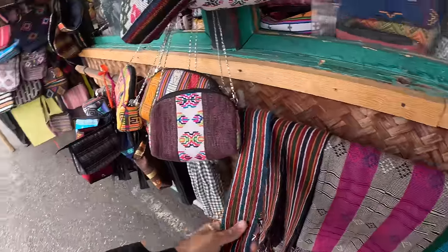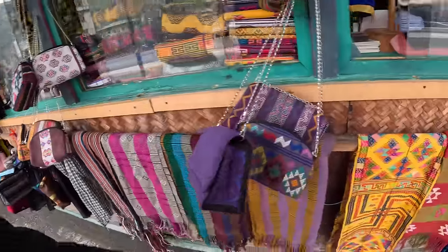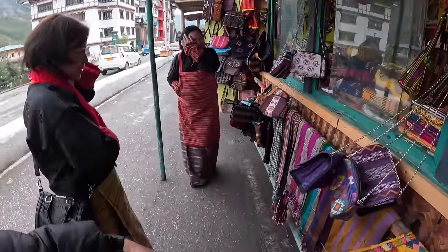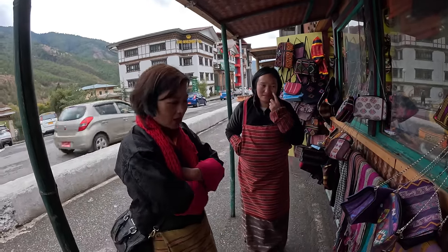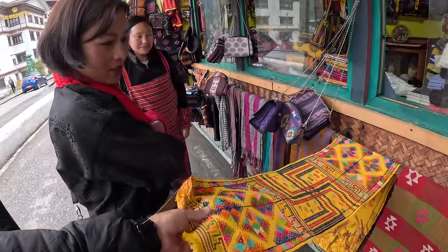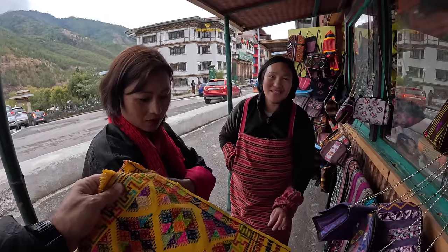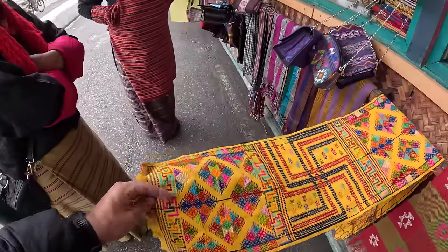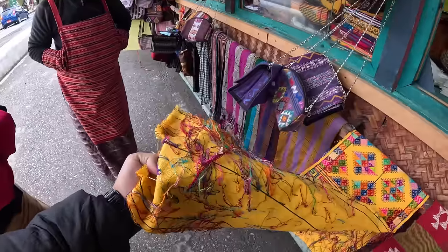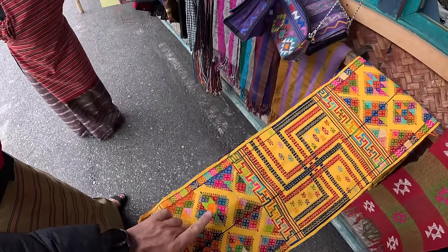She's very sweet, but I think I want to buy something from her. Maybe this? What do you do with this? This is the belt. For men. Nice. What about this? This is silk? Table runner. Okay, how much? 5,000. Wow. That's silk. Okay. It's very beautiful. And the other side is so... it shows how much work has been put into this, to make such patterns right here.